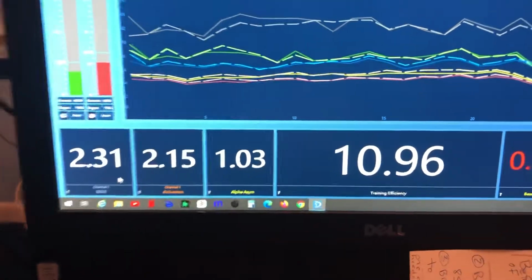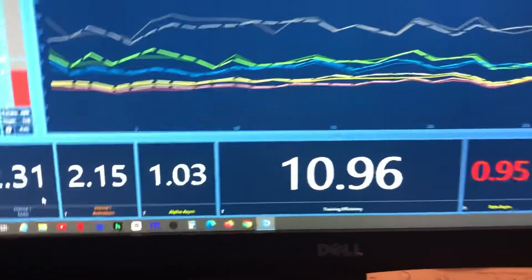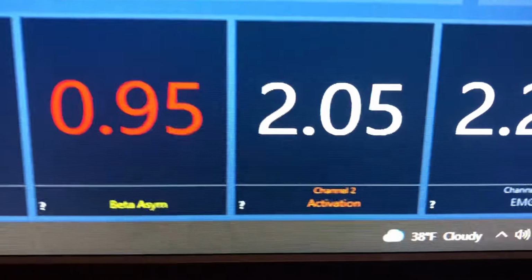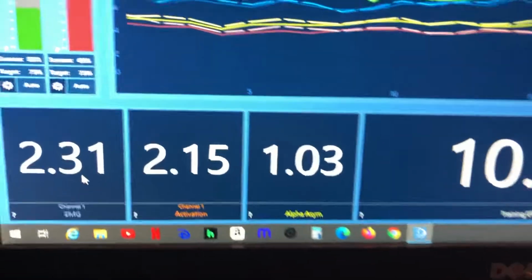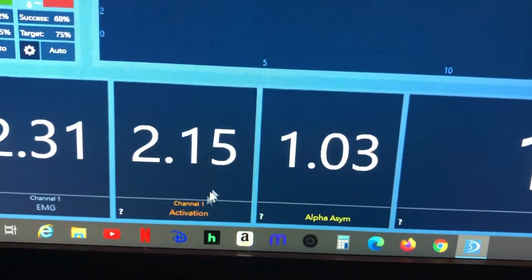What we do pay particular importance and interest to are what's called the activation and the alpha symmetry, and as well the activation on the other side and the beta symmetry. So as you come from visit to visit, what you will be noticing is that you have an activation value on both sides.